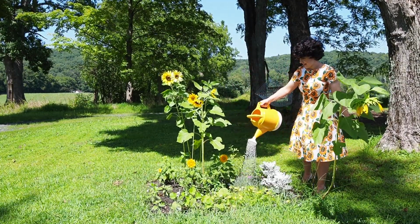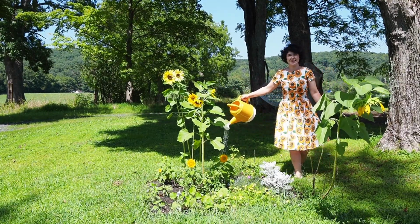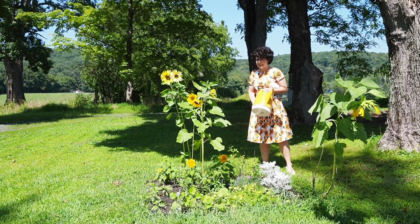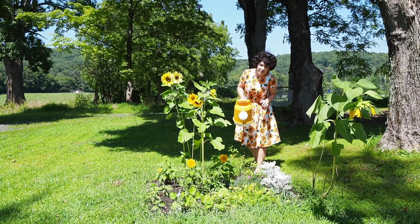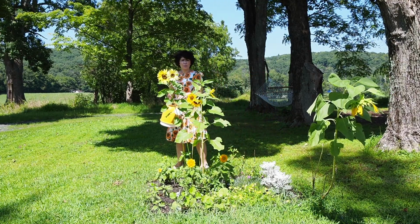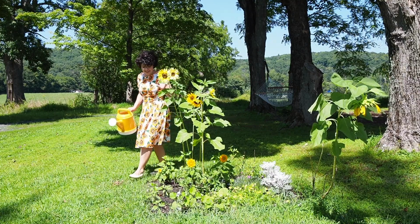It's so nice and sunny, this spot, but it does dry out quite a bit, so I try to give everyone frequent drinks in the hot summer weather. There are always bumblebees. There's one right now. They obviously like my sunflowers, which bumblebees I'm fine with. Wasps, not so much.